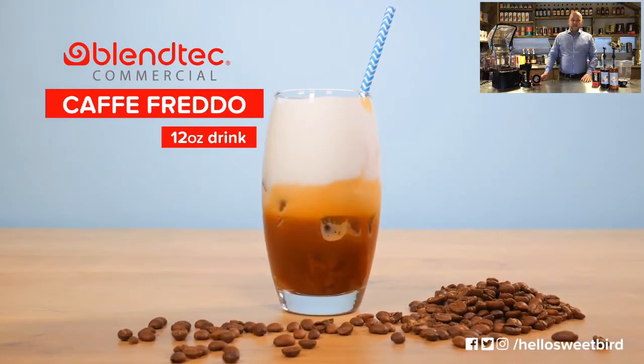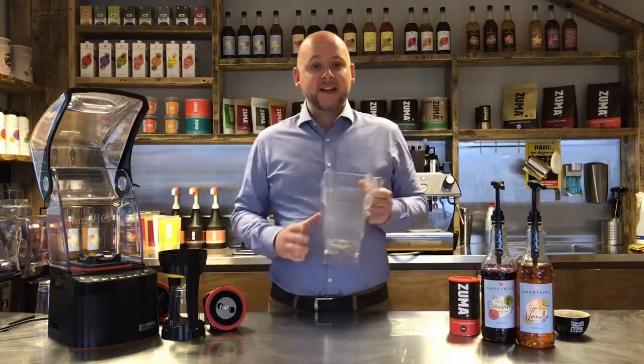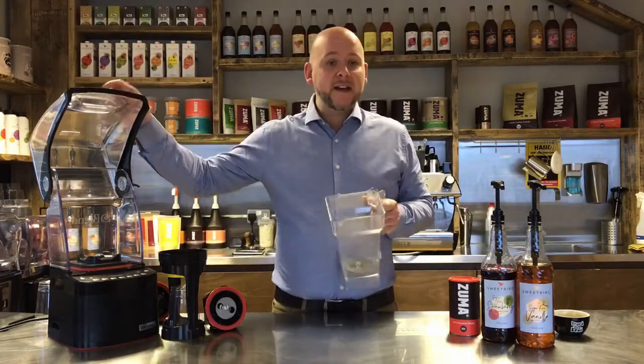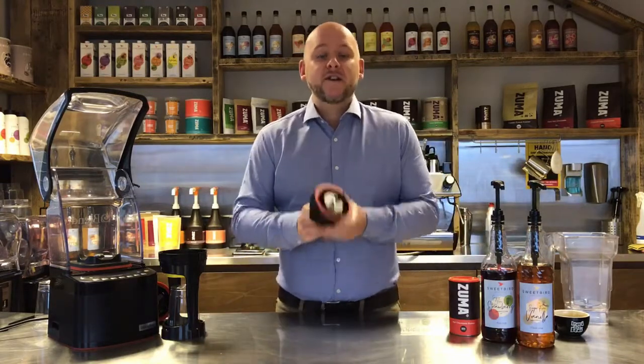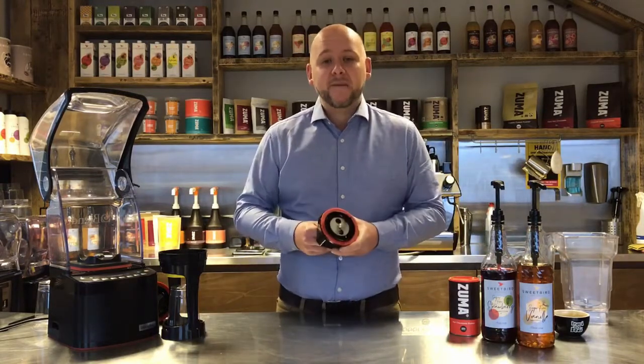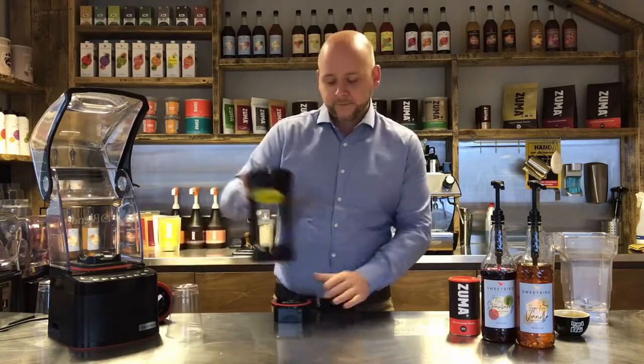You can use the cold foam jar or indeed any Blendtec jar on the Stealth 895 NBS, but it does of course have its own cold foam attachment, so you can make a Cafe Freddo in the cup that you're going to serve to the customer.